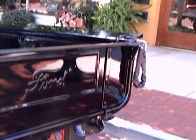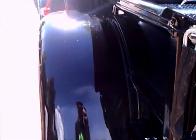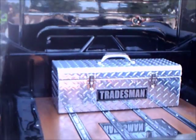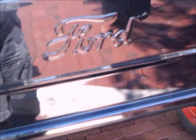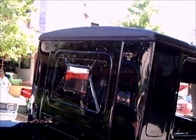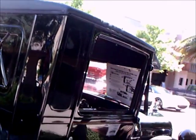Paint job is really good on this truck. And you see Ford was putting their name on the tailgate for a long time. And we've got a stoplight there on that side. We've got a very nice pickup bed here. Nothing very fancy, just very utilitarian to get the job done.